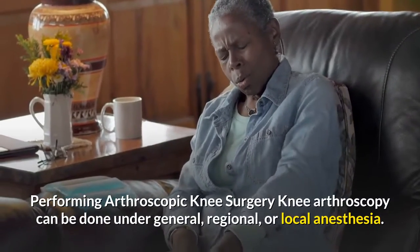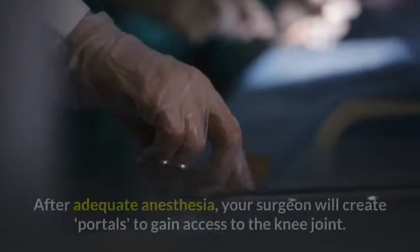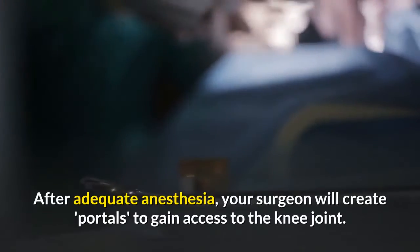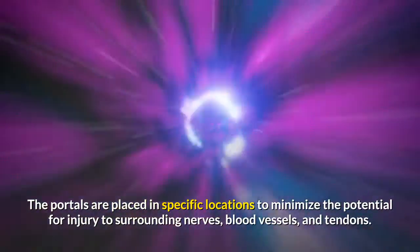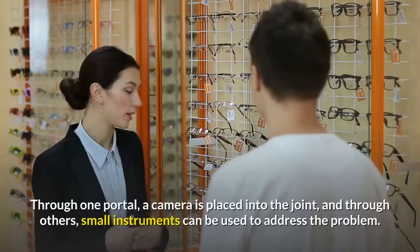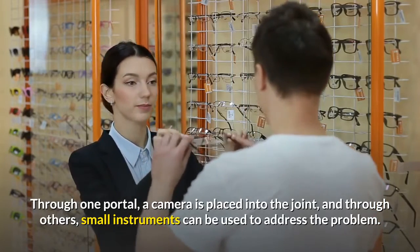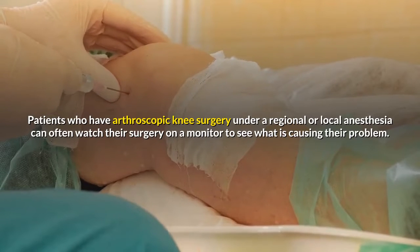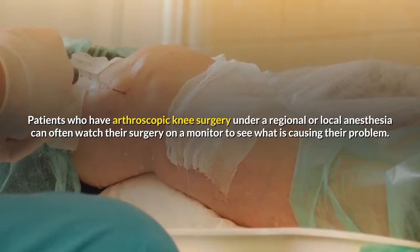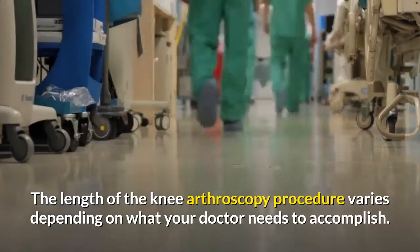Performing arthroscopic knee surgery. Knee arthroscopy can be done under general, regional, or local anesthesia. After adequate anesthesia, your surgeon will create portals to gain access to the knee joint. The portals are placed in specific locations to minimize the potential for injury to surrounding nerves, blood vessels, and tendons. Through one portal, a camera is placed into the joint, and through others, small instruments can be used to address the problem. Patients who have arthroscopic knee surgery under a regional or local anesthesia can often watch their surgery on a monitor to see what is causing their problem. The length of the knee arthroscopy procedure varies depending on what your doctor needs to accomplish.